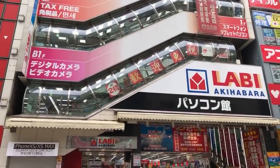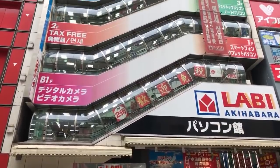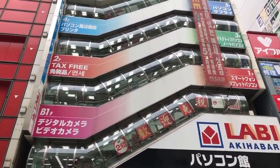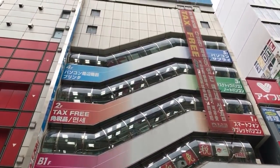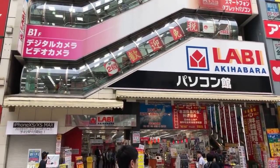This electronic shop is now Lobby, but a long time ago it wasn't, but the shape of the building has stayed the same since the 1980s. It's quite an old building. It's kind of cool, it looks like you're going through a hamster tube, one of my favorites.